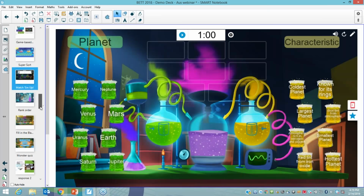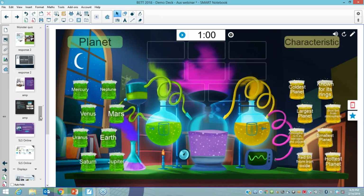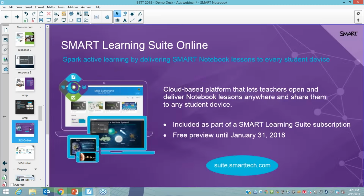Smart Learning Suite is cloud-based, and what it would look like is a little bit like this. Teachers would be able to create a lesson. So let's say that they're creating a lesson here at home on their notebook. They are actually able to share that notebook to their smartboard. They walk into the classroom, they log into their smartboard, and they're actually able to select a lesson from the library and share that lesson with multiple student devices in the classroom.